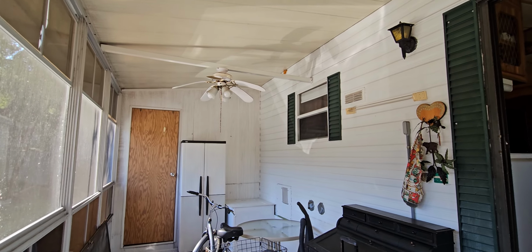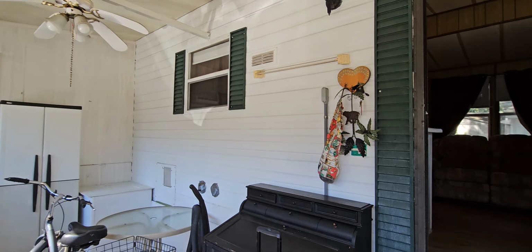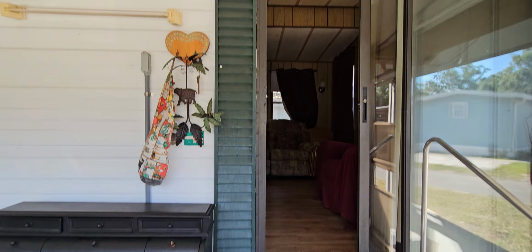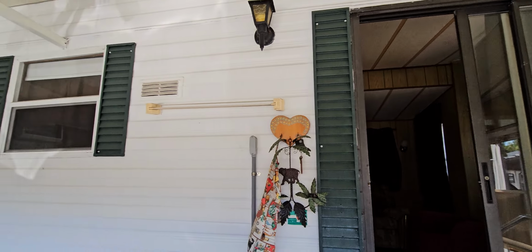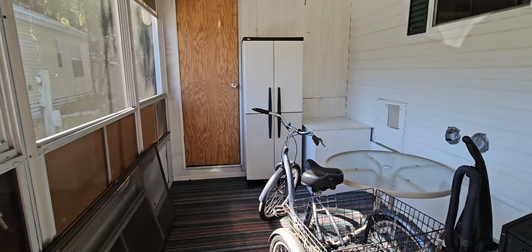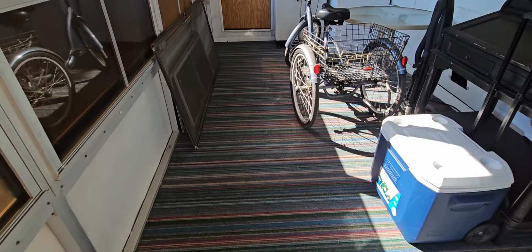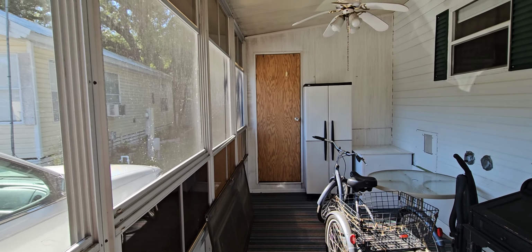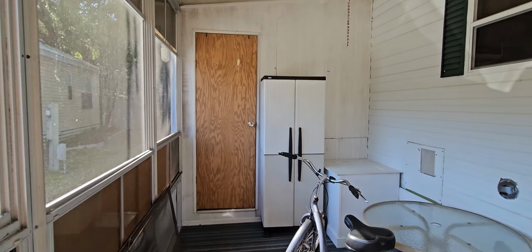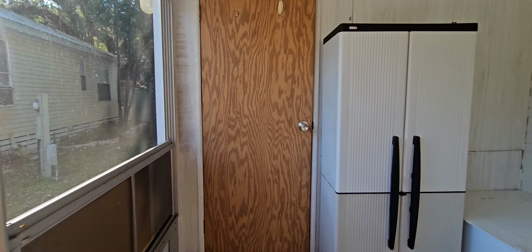This is what's considered a park model. So it is a unit that most people, like a lot of mobile and RVs, they actually add on, and right now we are in the addition. So this is the additional space. It is a screened patio. And also in this additional space, they have put a second bedroom. So let's go ahead and take a look at the second bedroom.